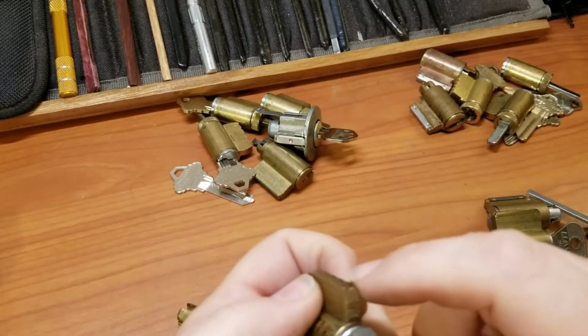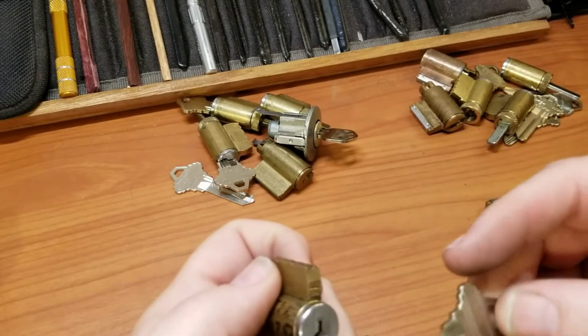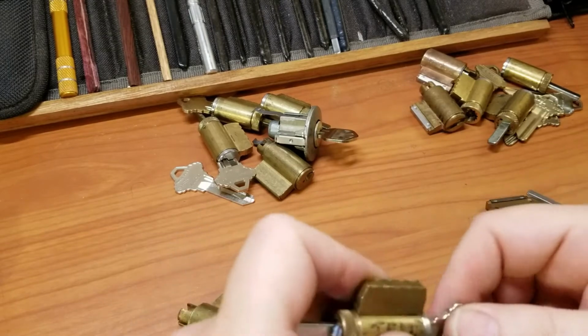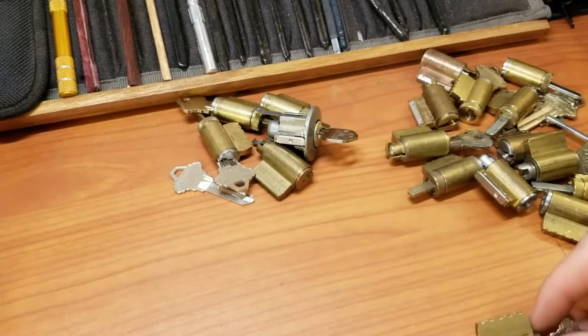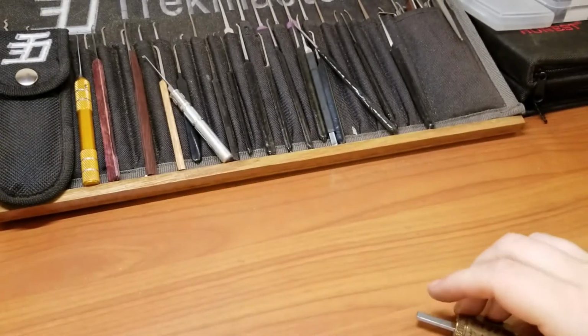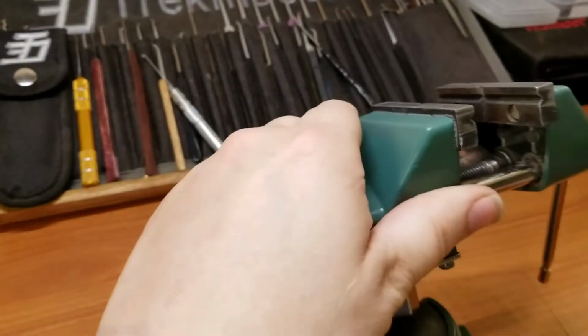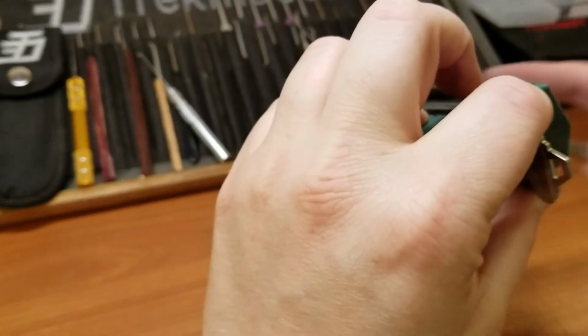Okay, let's go with this one. That's a kind of funky Schlage keyway. I've never quite seen one like that, so let's go ahead and put this kick into the vise. Slide all this stuff out of the way. Really excited to get these and get these out to the community. It'll be good times.